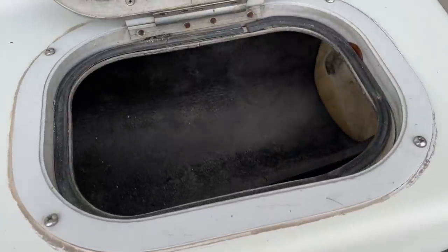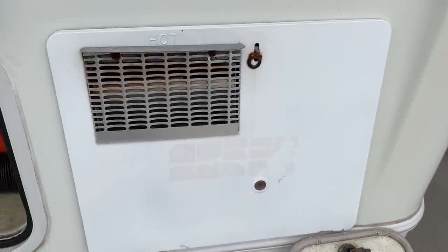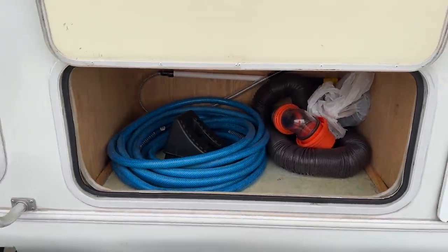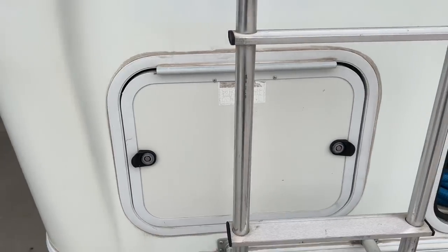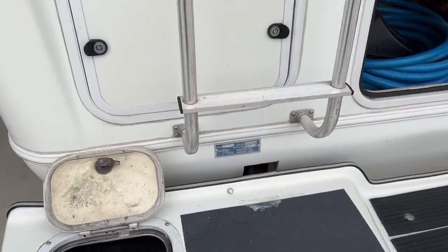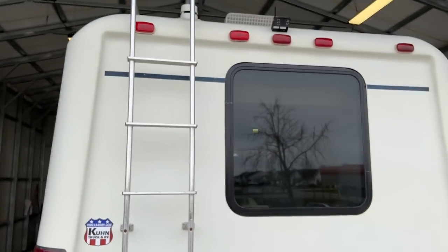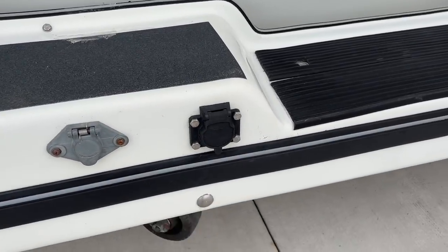These rear bumpers do have a small storage compartment in each corner. This here is the vent and access to your water heater. Storage unit in the back end. This door here is strictly just to access plumbing on the back side of the shower. The other small storage compartment, the bumper, ladder that goes up to the roof. Backup camera is mounted up top. Seven-way trailer plug.